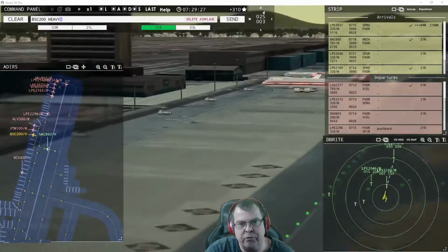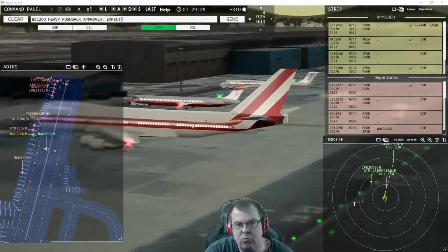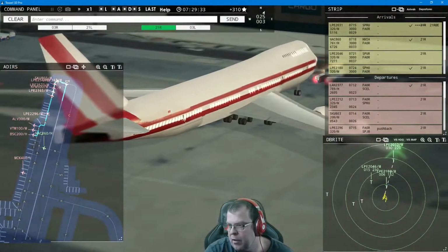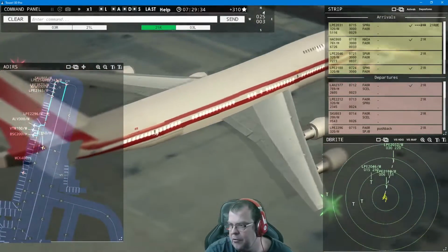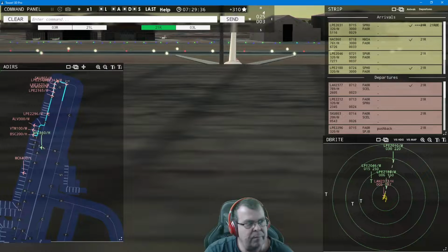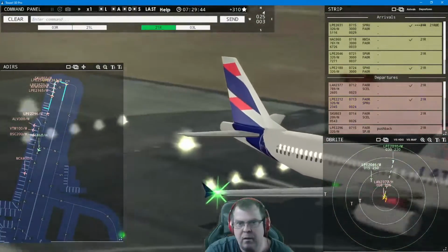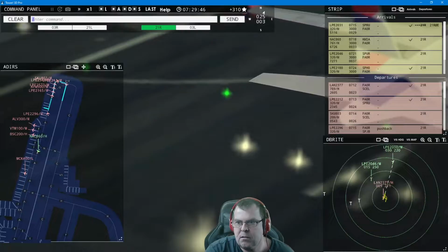Big Shot 200 heavy, pushback approved, expect runway 21 right. Ground, 21 right pushback approved, Big Shot 200 heavy. From Kyrgyzstan, Aerostan. Land Peru 2212, wind is 25 at 3 knots, runway 21 right, cleared for takeoff. Runway 21 right cleared for takeoff, land Peru 2212.